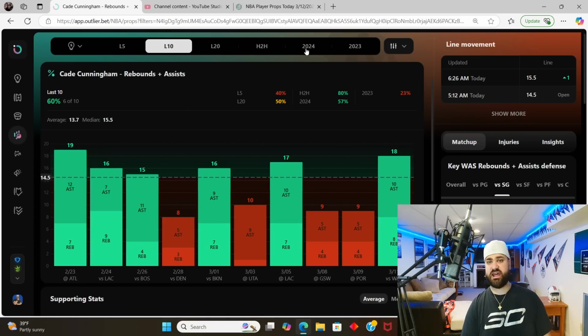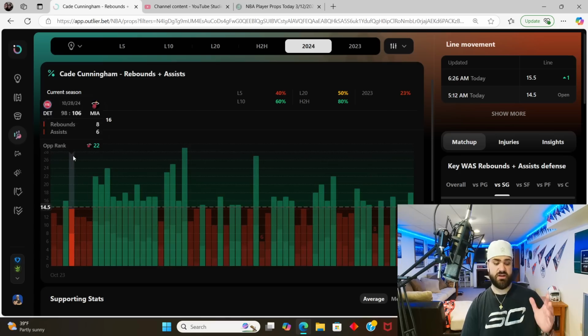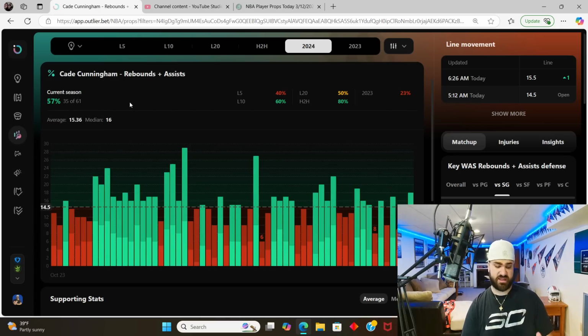Go ahead and stretch the data out to the entire season view for Cade Cunningham. 57% hit rate on the year for Cade, averaging 15.36 rebounds plus assists per game this year. So again, we have the line is 14.5 rebounds plus assists. He's averaging 15.36 rebounds plus assists. So it looks like we got a pretty good player prop on our hands here.